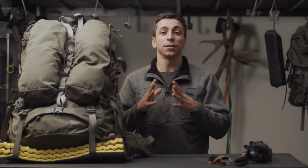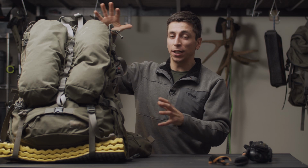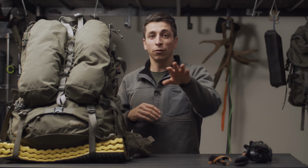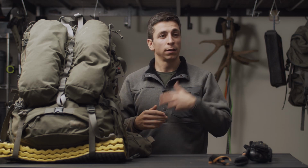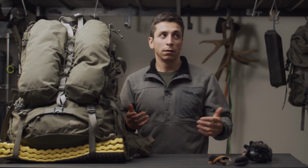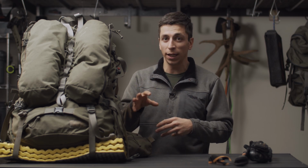Okay, so this is the last concept. This is called packing smart. And what I mean by that is what you bring is almost as important as how you arrange it in your pack. I've hunted with many different people and watched how people move through the mountains and think about the activity that is sheep hunting: making camp, getting water, climbing the mountain, sitting down, glassing, experiencing a rainstorm, throwing on your rain gear, taking it off, sweating, all those sorts of things.